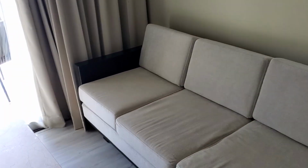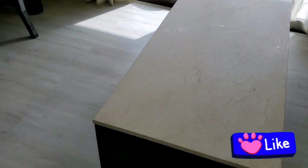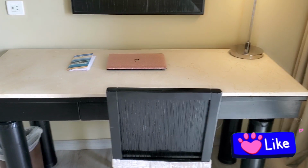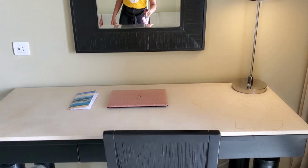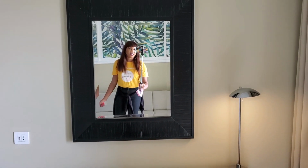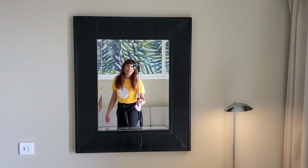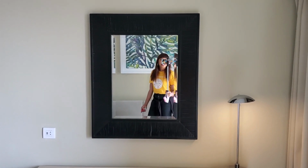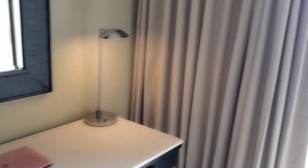So we have a sitting area here. We have a nice little coffee table, workstation. I've already put my laptop down, so you know I'm definitely going to be getting some work done. It also has a mirror, you know, that you can probably transform into your own little vanity station if you're a diva. All right, now let's take a look at the view.